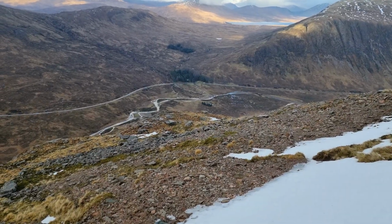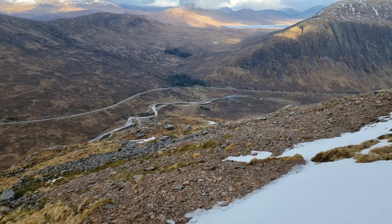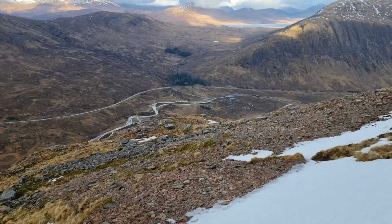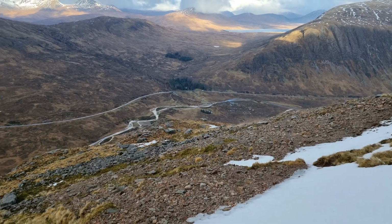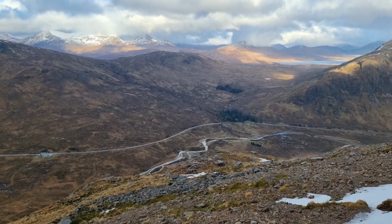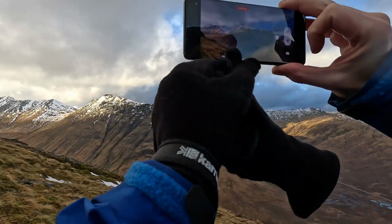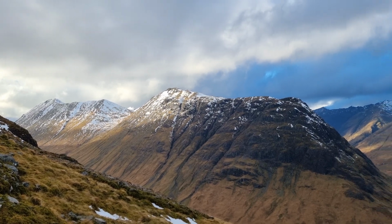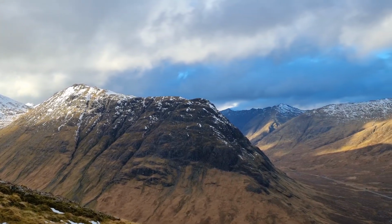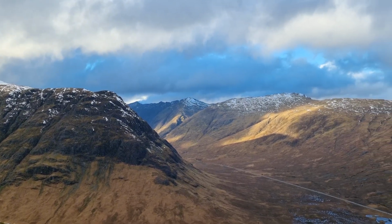I'm pretty sure you go down that way, and then it's just quite a big gully, big wide. It's steepish, but it's not too steep. Now if you went down the quarry on the main path, you wouldn't get to see any of this. And I think we've got the best views of the day now.